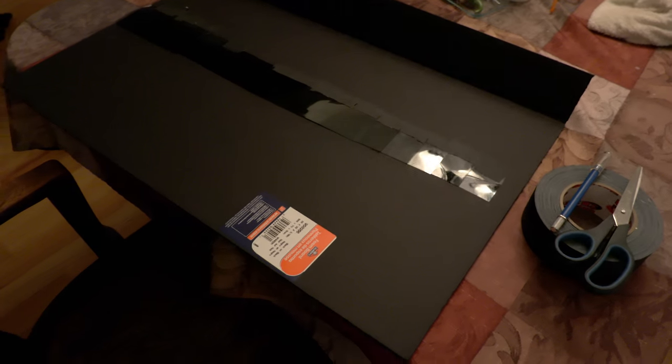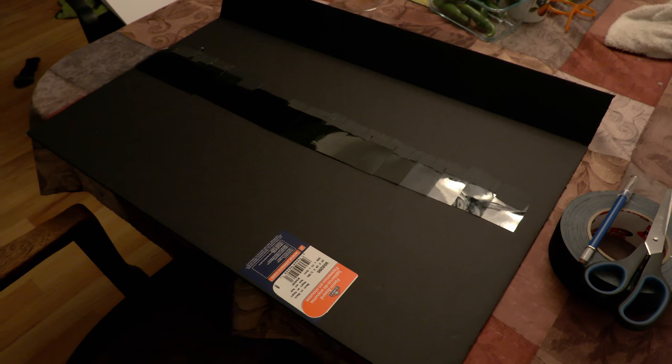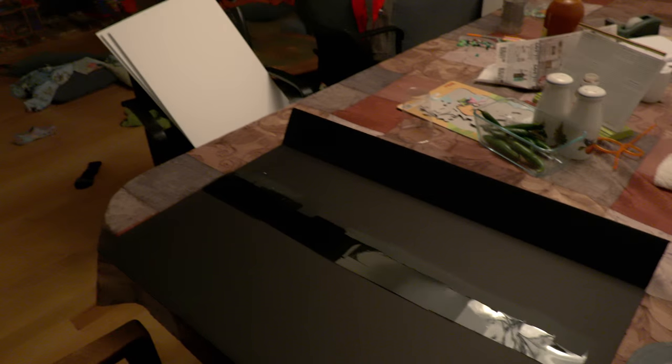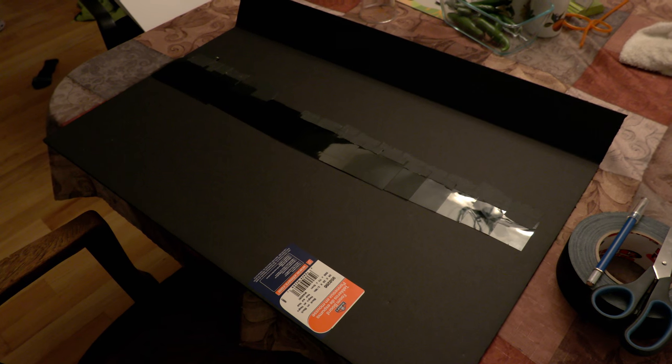I actually don't think I have enough light to drive all that, but I won't know until I actually try it. But I've got some white stuff here. I'm gonna fill in the back side of this, and then this goes on the front of my big soft box.